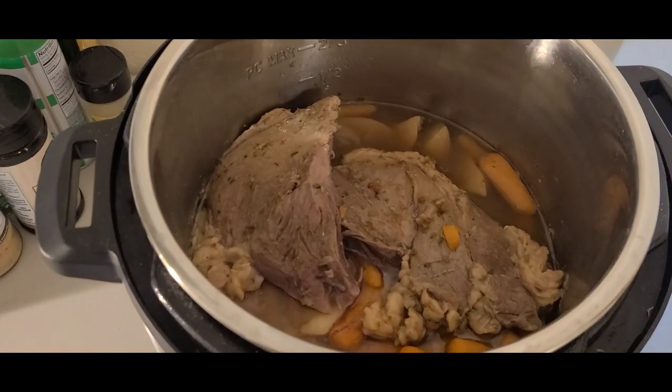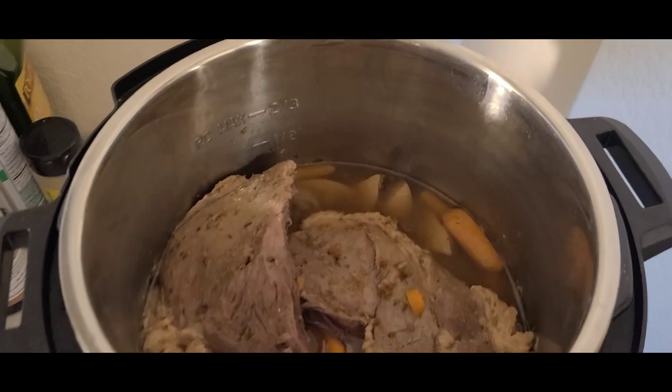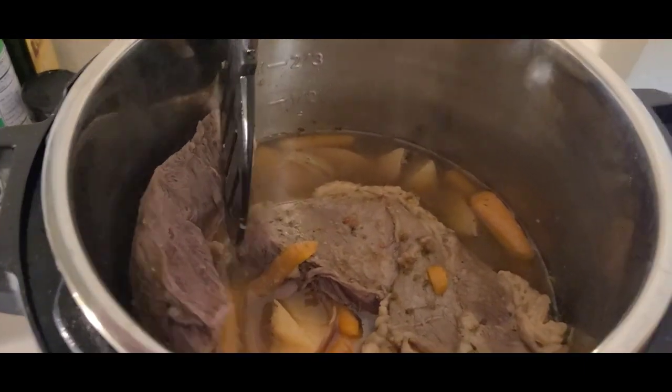I'm back, y'all. I have let it do its thing for 1 hour, y'all. It has naturally released. It has cut off. I'm fixing to show you what it looks like in the pot. Then I'm going to plate it up. So I'm going to turn you around. Y'all see that? I've already checked for doneness to make sure.